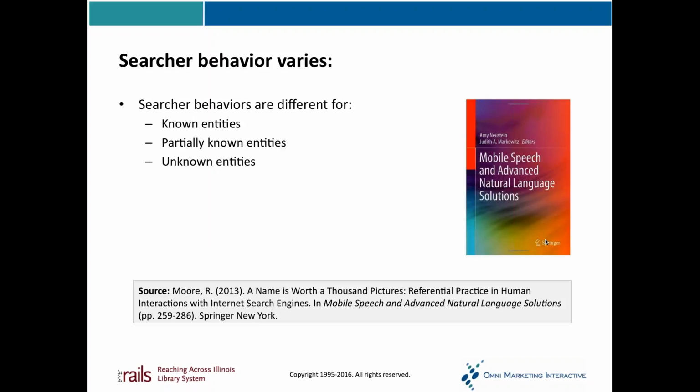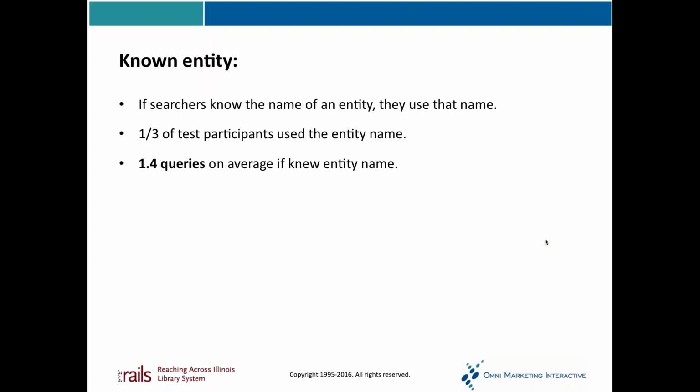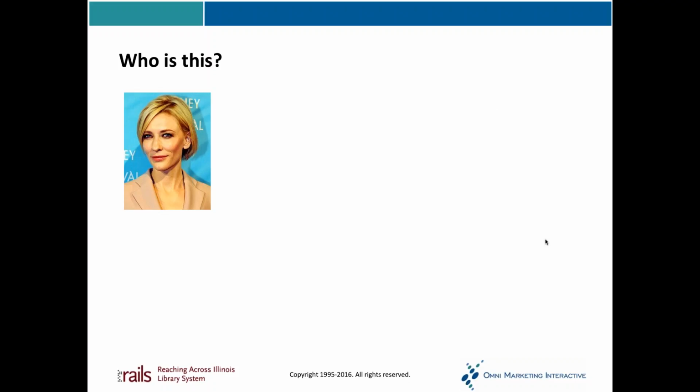With entity searches, we group these into known entities, and we might know this from library science school and our experience, or known item searches, partially known items, or unknown entities. And this is from this outstanding book from Springer, and I'll go through these types of entities and how to optimize for them. Now, if a person knows the name of an entity, they tend to use that label. That's why it's important to use the user's language, because most people will use the entity name and they won't do a lot of search queries.